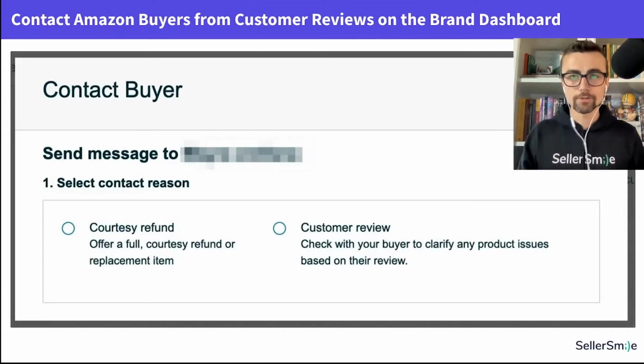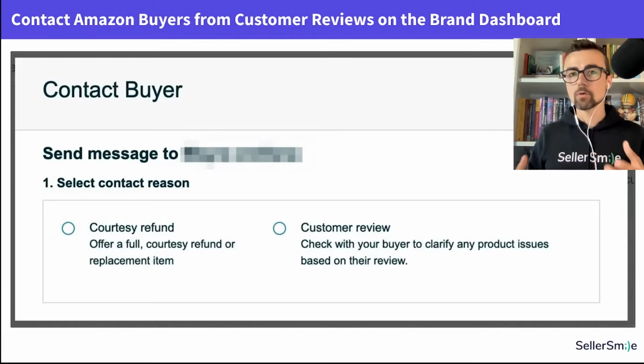So which option will you choose here? That will depend on the policies of the brand, also maybe the aspect of the customer's order, how many items they purchased and which items they purchased. Maybe your choice will depend on the characteristics of the review, the type of situation that the customer is in. Let's review both of these options so you can know which one to select.